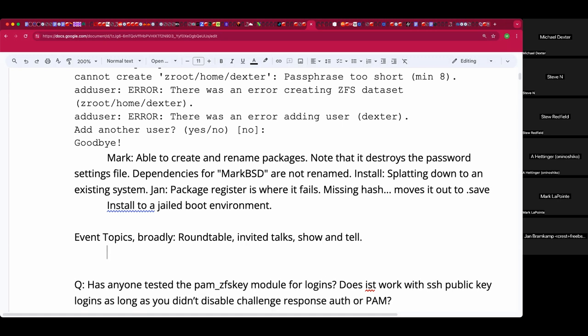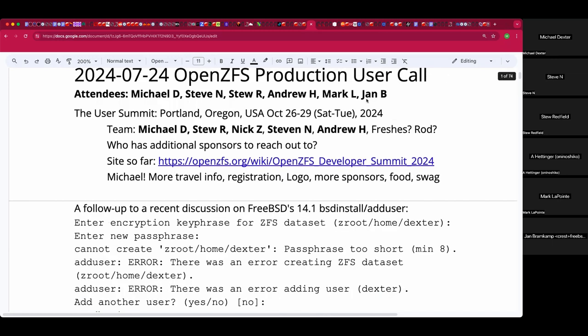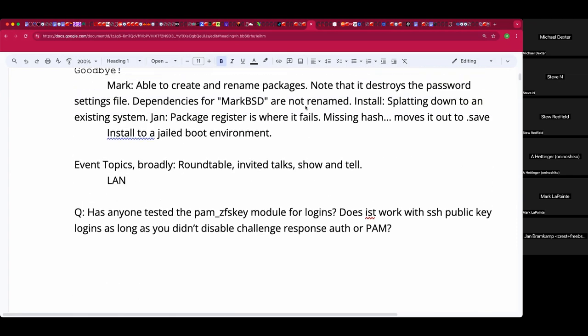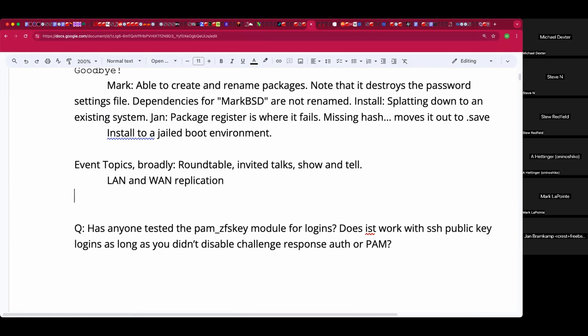So I wonder if we could do some kind of smarter merge for the group file, master password file, and password file. The package register has a script which takes this file from the examples directory, and if there's an entry which does not exist, runs it through pw. And otherwise, it keeps the existing line for each user. Yeah. Some scripting with git could probably get you there.